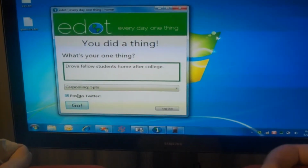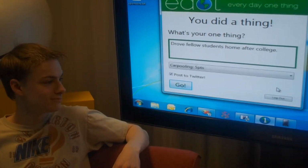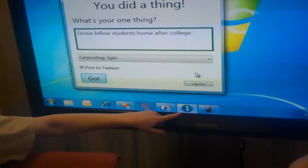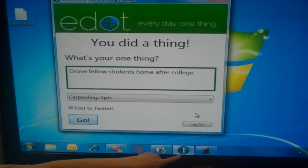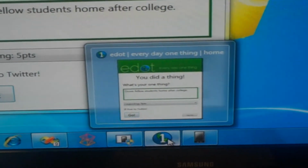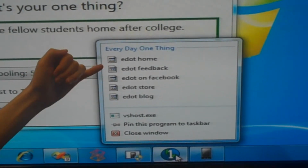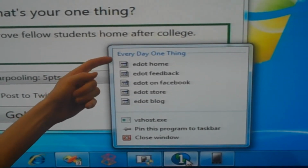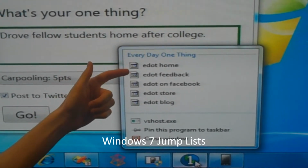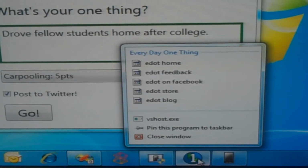Right. Which is our tagline. Okay. I did a thing. Yep. So tell me about some of the features of Windows 7 that you're using. All right. Here you can see the Everyday One Thing logo. It's the Earth with the 1. We put that down here. When you right-click on the taskbar, you can see the jump list that I have created. It's a custom jump list called Everyday One Thing. It has links to the Everyday One Thing homepage, feedback, Facebook fan page, our store, and the blog.